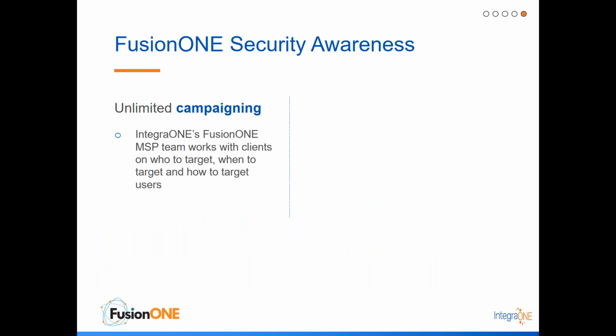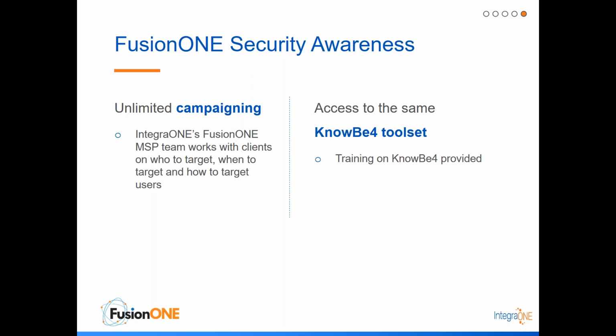So what does the managed services team do with this Know Before and the security awareness? We're running unlimited campaigning. So if you sign up for this, we'll create lists, we'll create emails and such for you, and we'll target your users. So you'll tell us when to target, who to target, how to target users, and you'll have access to the same Know Before tool set that we'll have.